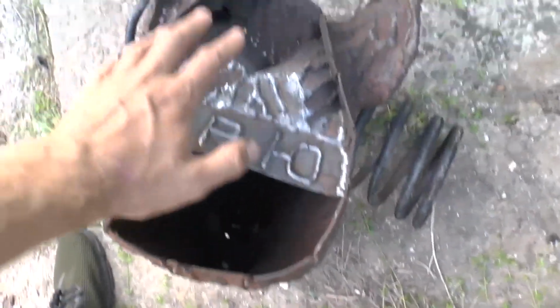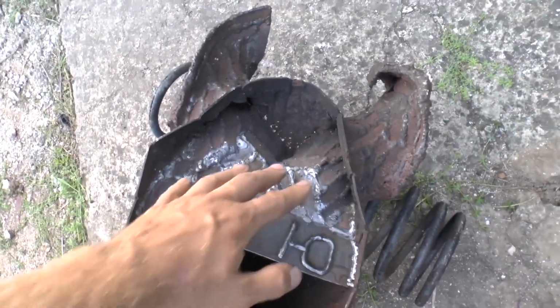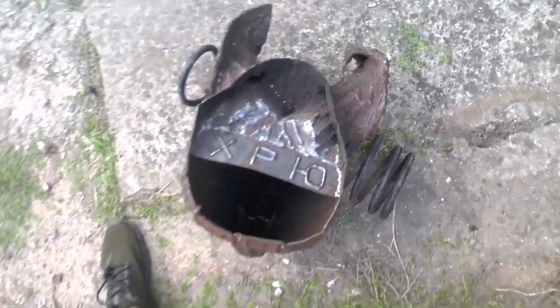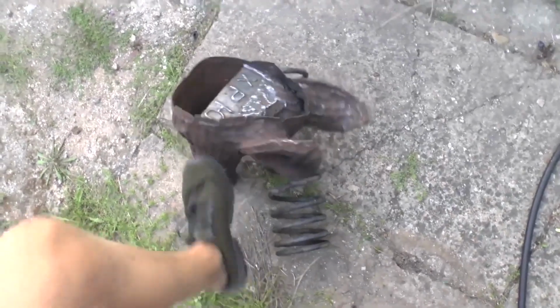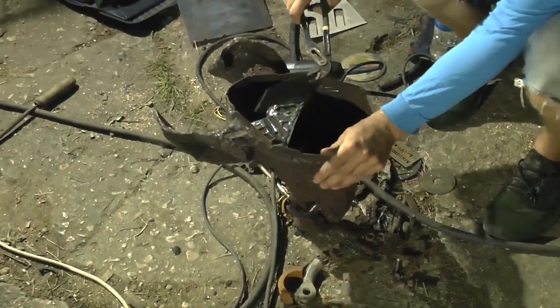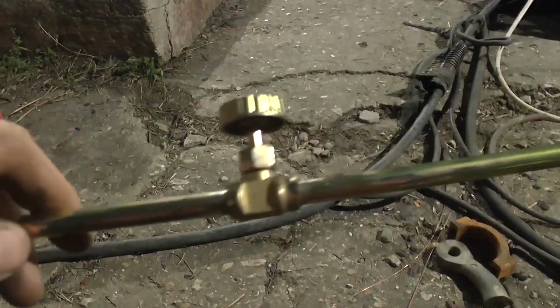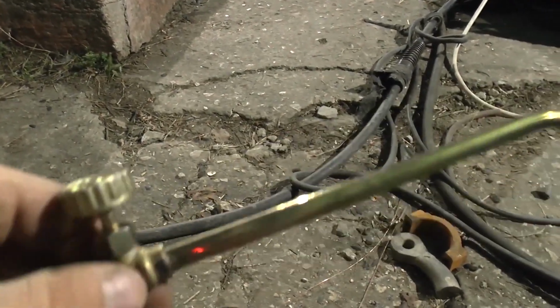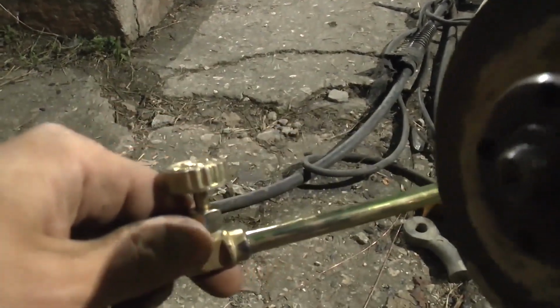And everything was fine, but I think I'll weld this partition here. So that there will be no fire escaping here, it will go into the ears. But unfortunately there is not enough air. Without regulating the gas flow it is very incorrect. There is not enough of a gearbox on the cylinder.